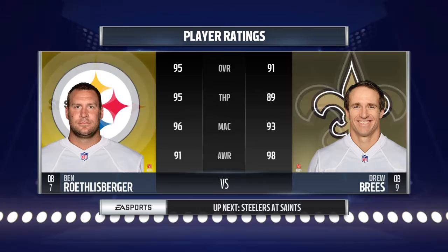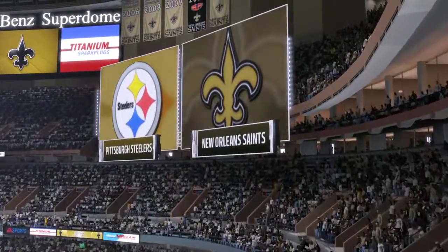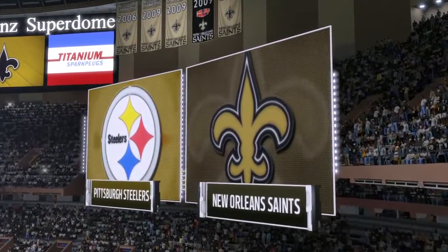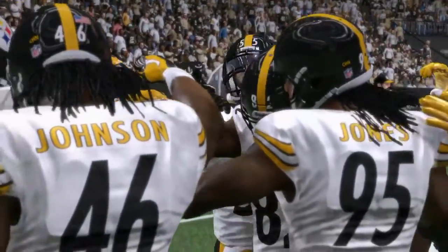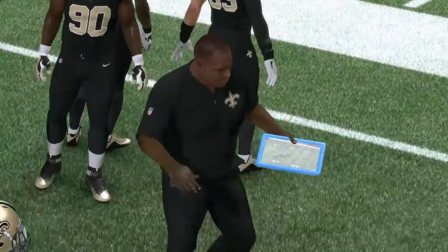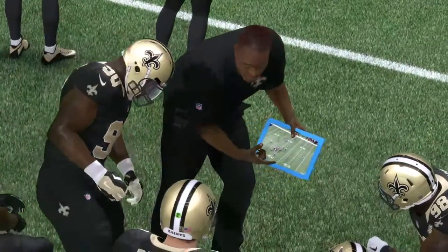We're standing by as our commentary team of Brandon Guyton and Charles Davis. All right, Larry, thank you. We are down on the Bayou as you get a look inside the Mercedes-Benz Superdome in New Orleans. Tonight, it's a preseason matchup between the Pittsburgh Steelers and the New Orleans Saints.